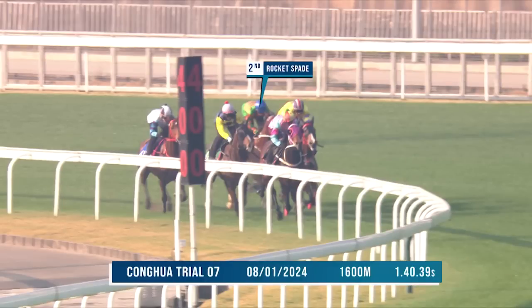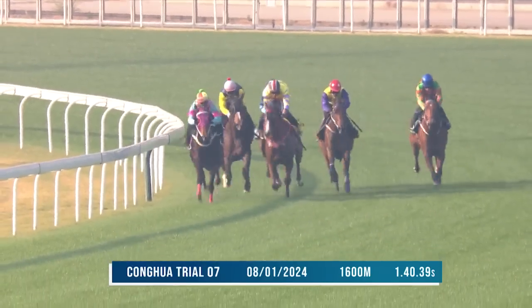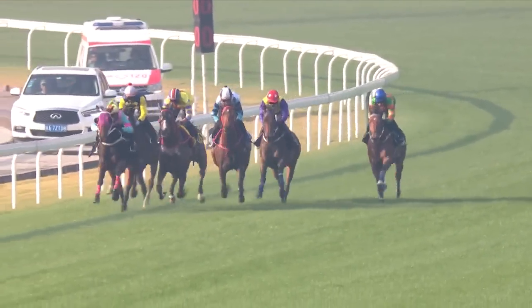Our final replay is Rocket Spade. He has placed first up in the past. Casper's given him plenty of trials to prepare for this resumption, and Lyle Hewitson rides. He's no stranger to 1650. He's placed 6 from 18 throughout his career.